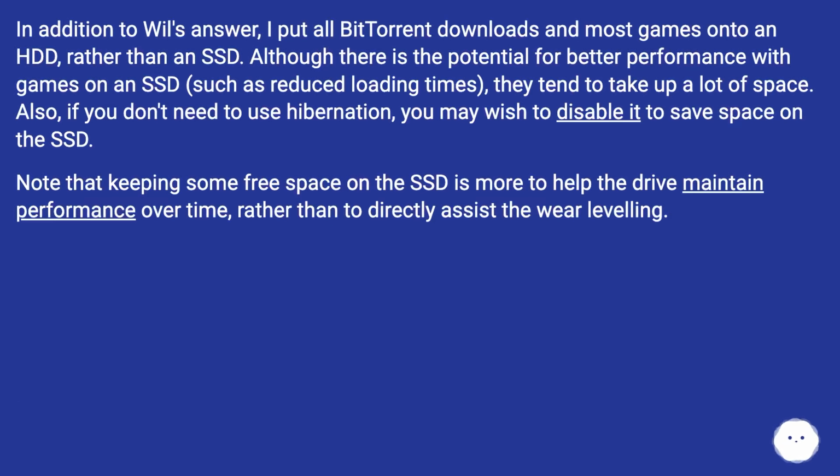In addition to Will's answer, I put all BitTorrent downloads and most games onto an HDD rather than an SSD. Although there is the potential for better performance with games on an SSD, such as reduced loading times, they tend to take up a lot of space. Also, if you don't need to use hibernation, you may wish to disable it to save space on the SSD. Note that keeping some free space on the SSD is more to help the drive maintain performance over time, rather than to directly assist the wear leveling.